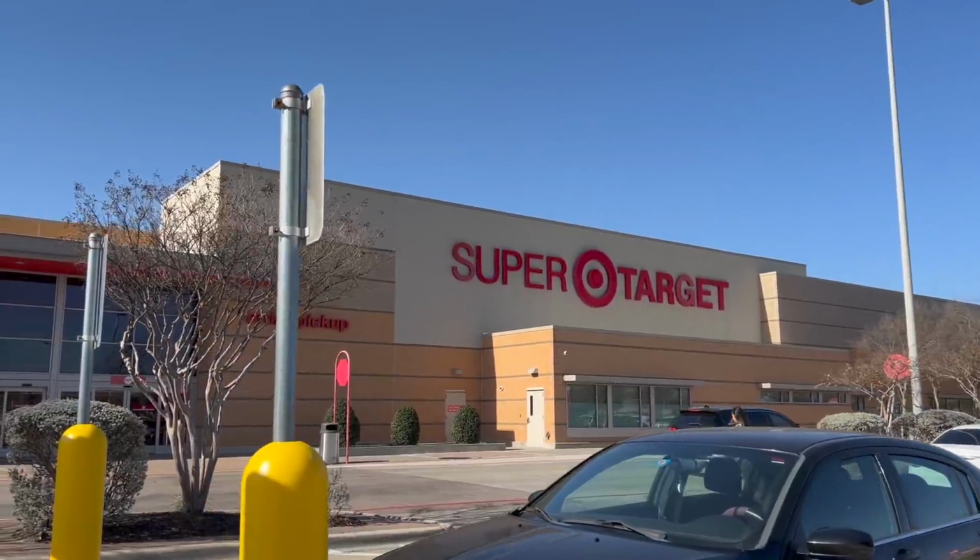I like having consistent clear storage containers, but some of them are from Walmart, some of them are from Target. I don't want to have a hodgepodge of a whole bunch of different ones. So I'm getting the specific ones I already own from Target at Target right now.